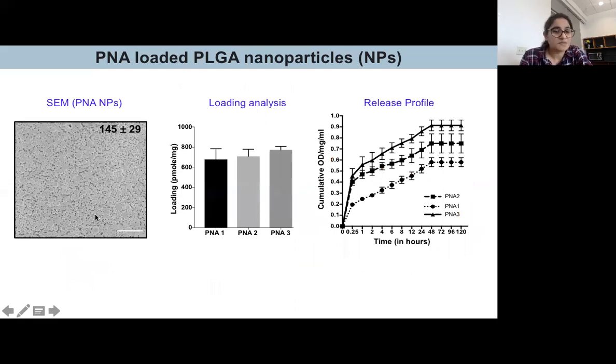Now, this is how these PNA-containing nanoparticles look under a microscope. Their size is about 150 nanometers, which is small enough to accumulate in the target tumor sites. And here we also determine the amount of PNA present in these nanoparticles by loading analysis. And then we study how these PNAs are released from the nanoparticles over time. And here you can see that the nanoparticles start to release the PNA within 15 minutes and then release the entire amount of PNA encapsulated in them by about 24 hours.